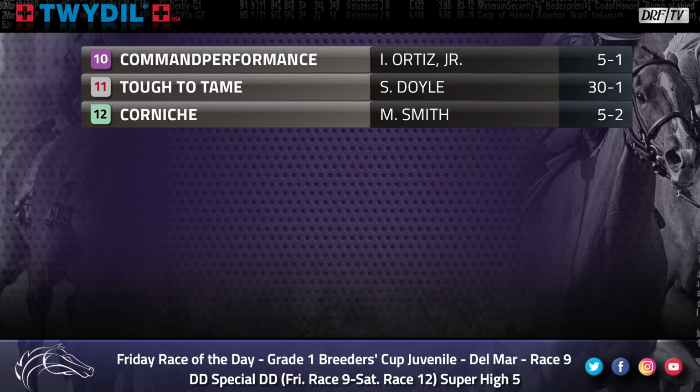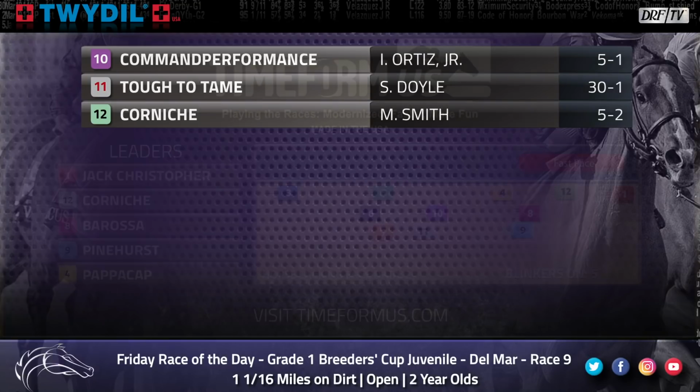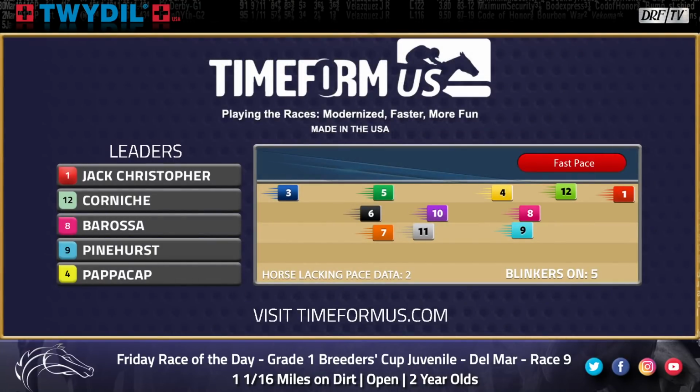I suppose you could just say that Jack Christopher got the best of the draw with Corniche hung out wide. And let's take a look at the Timeform US pace projector, because both of these horses have similar running styles. They like to be close to the pace, and Jack Christopher, trying 2 turns for the first time, is likely to hug the rail, being sent out of there by Jose Ortiz going into the first turn.